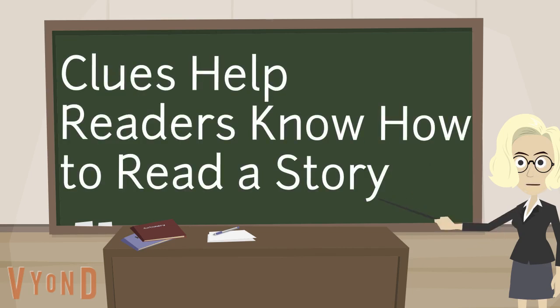He said, any reader can be an expert reader. It's not magic that brings stories to life. It's paying attention to what you read. That's what expert readers do. They pay careful attention to all the clues the author leaves and use them to know how the story wants to be read.